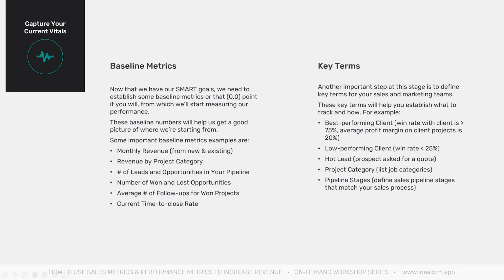The second step in our process is capturing your current vitals. Now that we have our SMART goals, we need to establish some baseline metrics, or that 0 point, if you will, from which we'll start measuring our performance. These baseline numbers will help us get a good picture of where we're starting from.